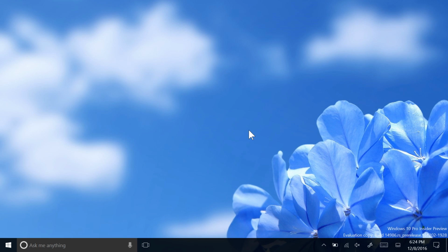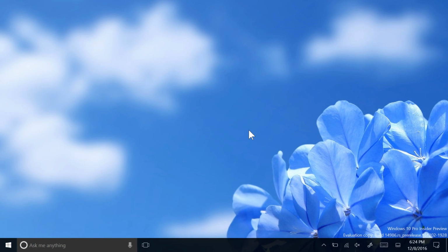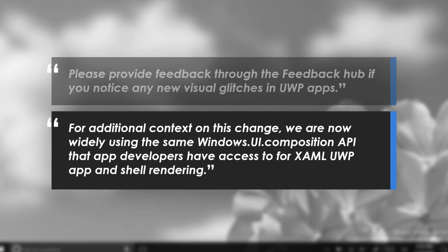Also, if you live in Asia, there are many new changes to language support of Japanese and Chinese in this build, but I don't speak Chinese, so I'm gonna skip over those for now. So, like we saw on the last build for mobile, there have been some updates to the rendering technology of UWP apps in this build. Quote, please provide feedback through the Feedback Hub if you notice any new visual glitches in UWP apps. For additional context on this change, we are now widely using the same Windows.UI.Composition API that app developers have had access to for XAML UWP app and shell rendering.